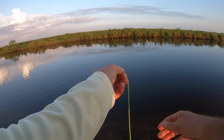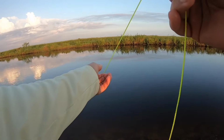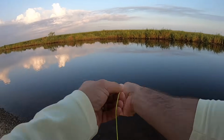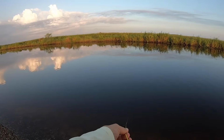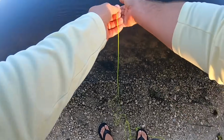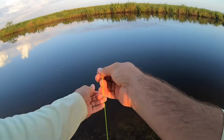Oh yeah. You feel something? Can't really tell. Oh yeah, definitely got one here. I got one. It's silly. We should have brought two nets. How many crabs are down there? Oh yeah, he's on there. Oh, he just let go. No. Oh, he's back. He's back.